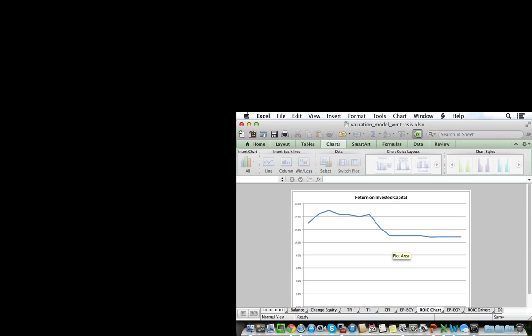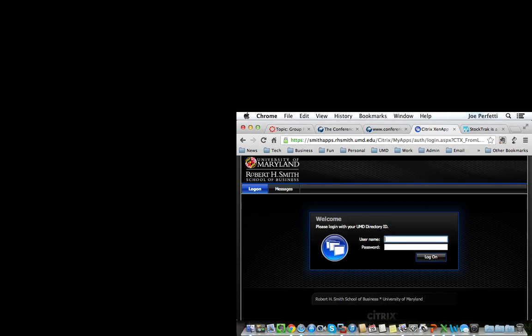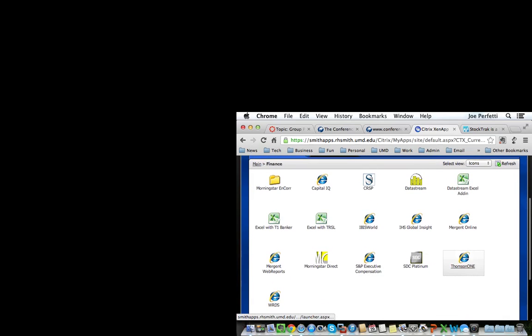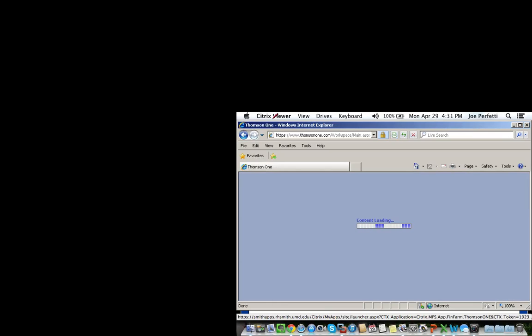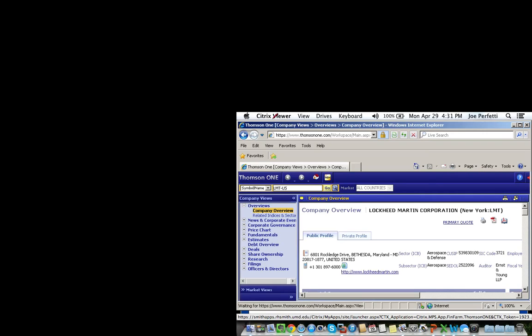All right, so here's the last thing I'll mention. If you haven't done this already, and I know it's late in the game, on the Smith portal, smithapps.rhsmith.umd.edu, if you log in, one of the links is to a data service under the Finance tab called Thomson One. Thomson One is a competitor to Bloomberg Professional. I tend to think that Bloomberg is a better data service, which is why we're using it in this class, but you can get a lot of similar data out of Thomson One, which is a Thomson Reuters product. For example, they have historical financial data, they have estimates, they have a lot of the same data.